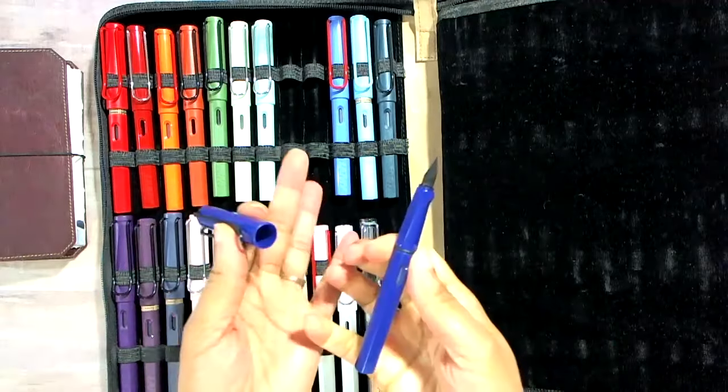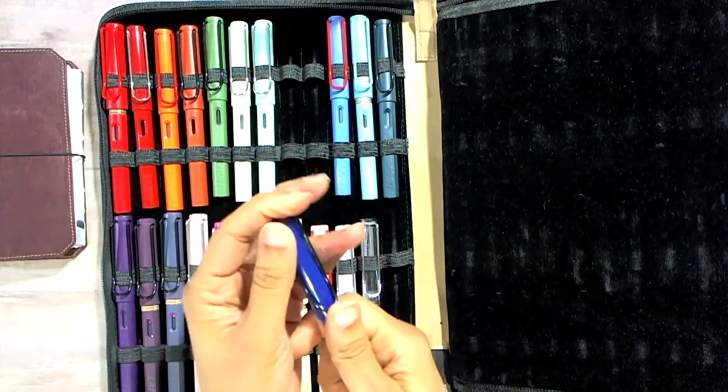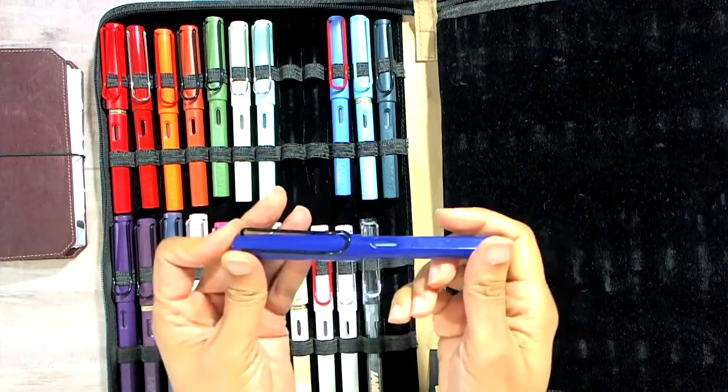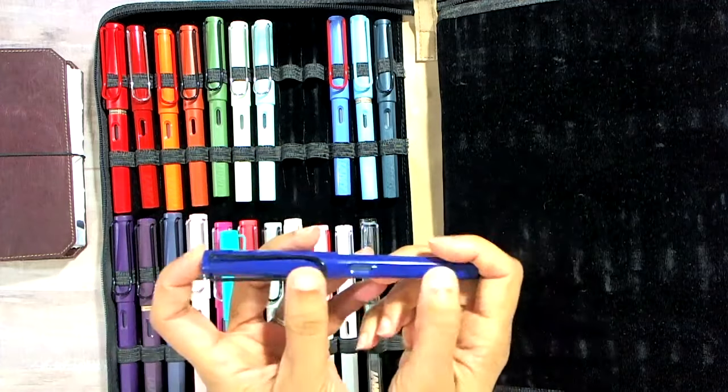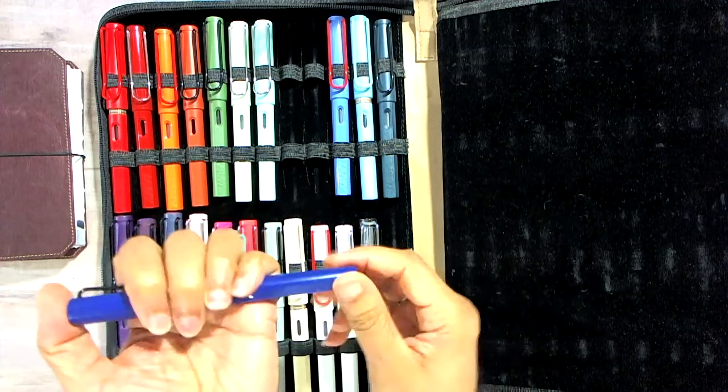And this is the other thing I love about it. It just pops off. It's a snap cap. And I like that a lot. I was in love instantly with this pen, okay? And you can see it's taken a licking.